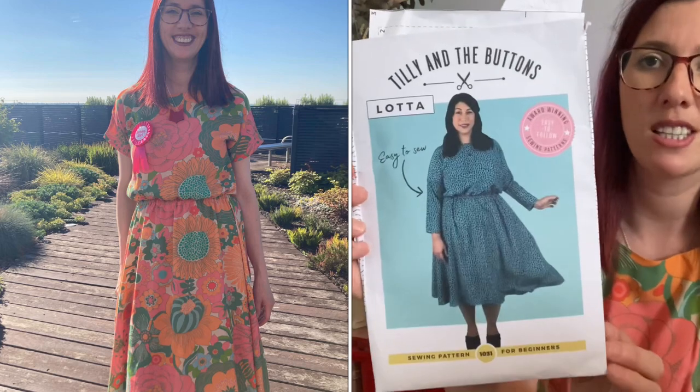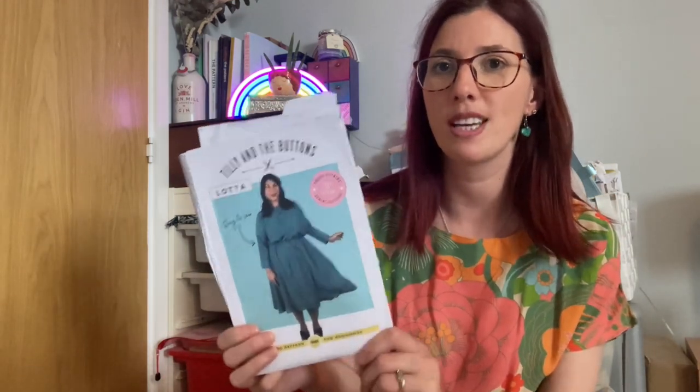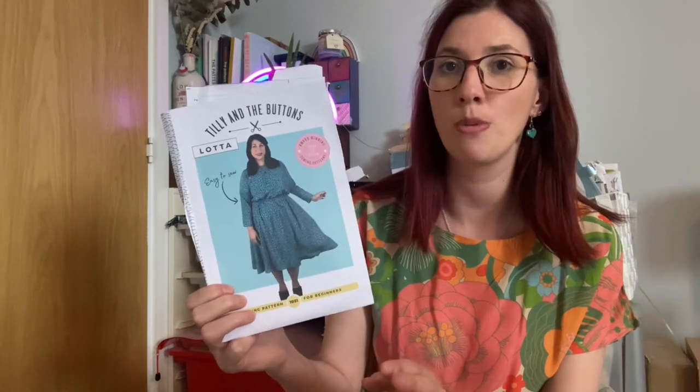So this is the pattern. It's the Tilly and the Buttons Lotta pattern. The great thing about this is you can either use it to make woven, or you can use it to make stretch dress. So you can use both woven and jersey fabrics for this pattern, which is just amazing. It's described as a pattern for beginners, and I would definitely say it's quite straightforward to sew up.